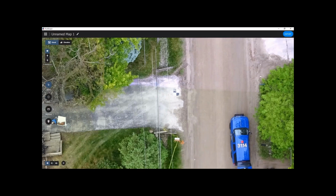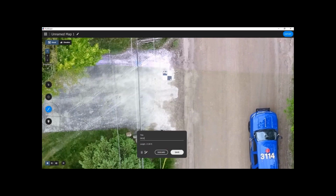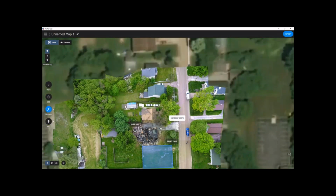If you're in a disaster response scenario and you need to know how big an opening is between two downed trees or two destroyed buildings to see, hey, can I fit a truck through that area? Well, you can go ahead and make those simple measurements here in the software, and then you can annotate. So you can annotate all of this, and then you can go ahead and export a PDF report that's really easy to share.